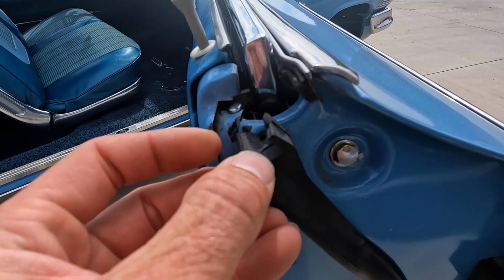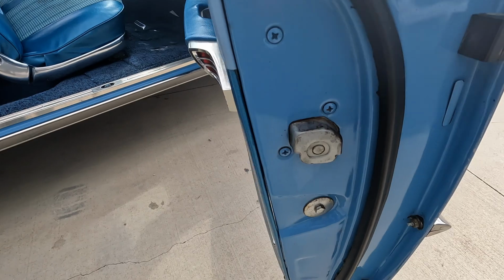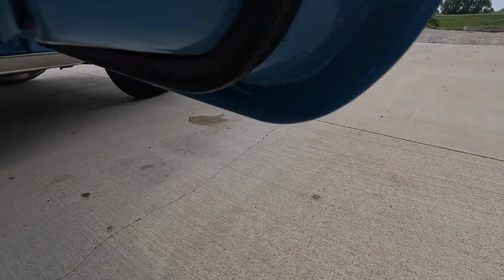Right here we need maybe a new rubber to get this re-glued. You can tell that this little spot ripped. It's about the only thing I've noticed, really. Both sides just need a little bit of glue on that rubber.